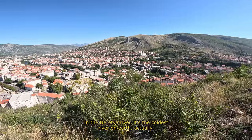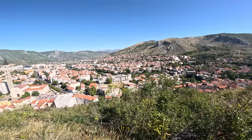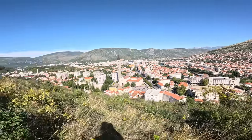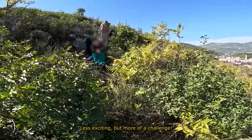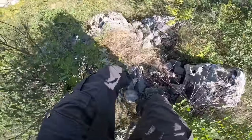It's the coldest river on earth, actually. Really? Yeah, it is. Wow, that sounds less exciting, but more challenging. So, yeah, of course, it's nice.